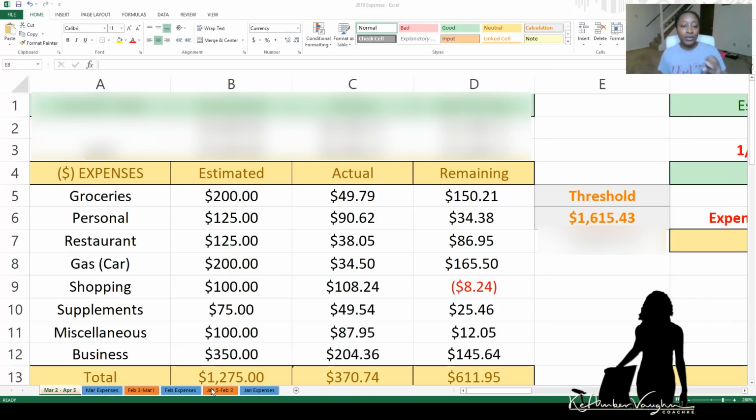I create a new spreadsheet. I really just copy the last one and change the numbers, to be honest with you. I take the shortcut route. And so in all of my budget categories, the grocery, the restaurant, all of that stuff, I put the estimated amount there. And then as the month goes on, as I have these expenses, I put it in the actual column, and then you guys can see that I have the remaining there.